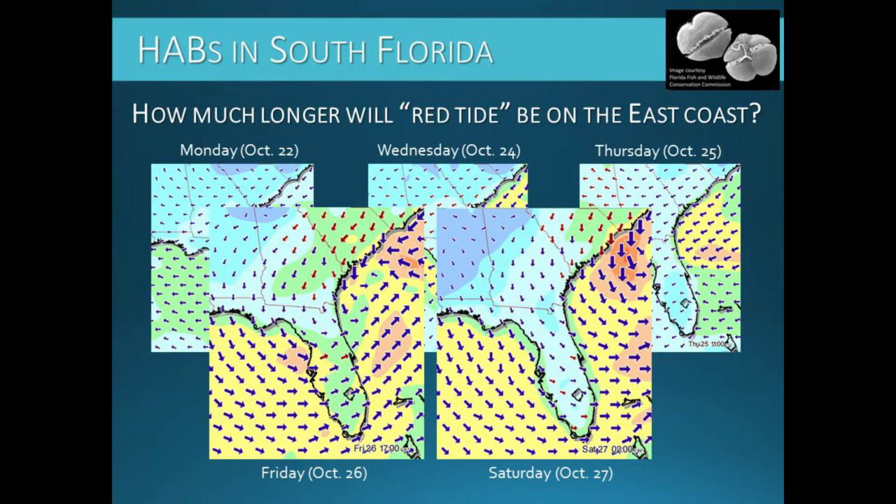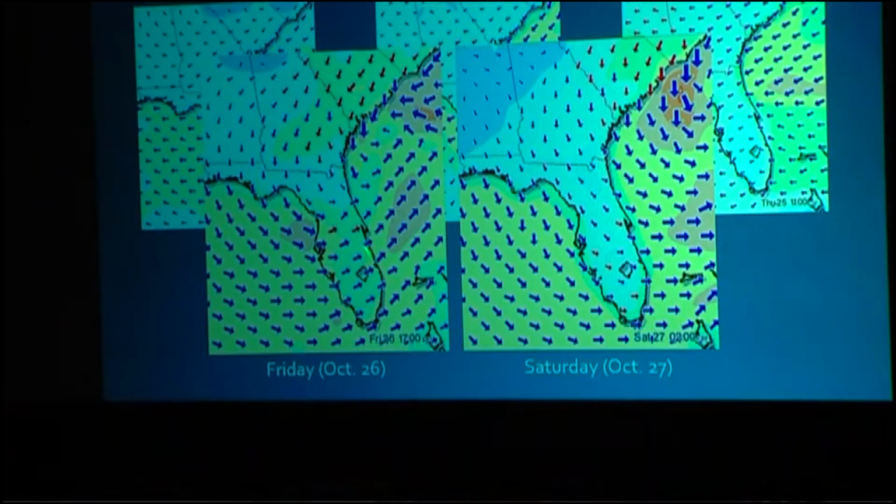The great thing is, and let's hope this forecast holds up, Hurricane Willa just hit Mexico yesterday. It's coming across the southern tier of the states. When it comes across the south here, it's going to create, hopefully, if the forecast holds, very strong offshore winds. This should pull this water that's in here offshore. It might get entrained in the Gulf Stream and get blown out of here.